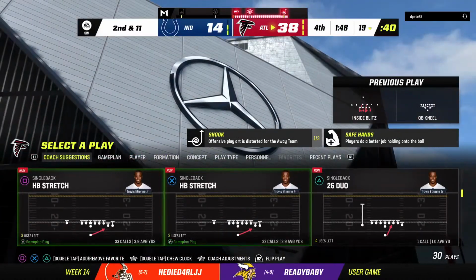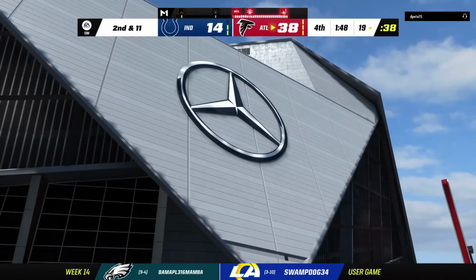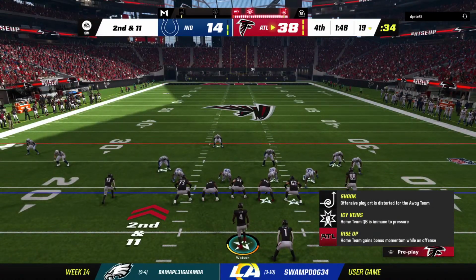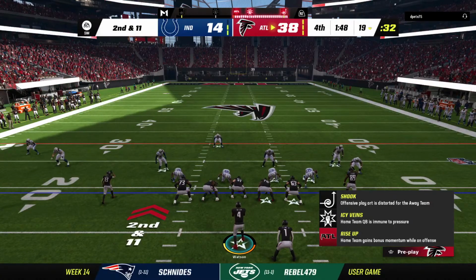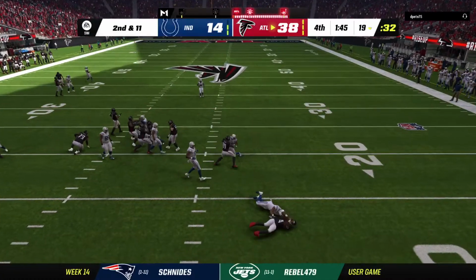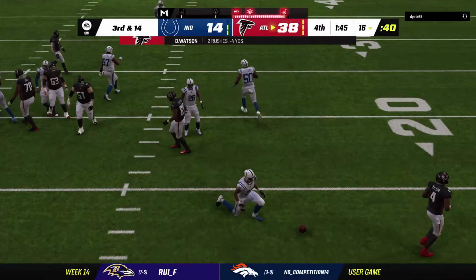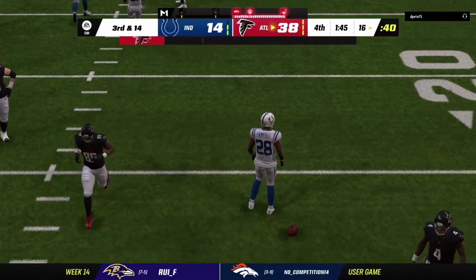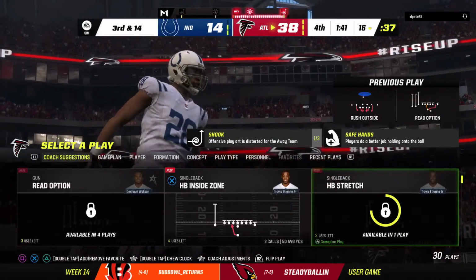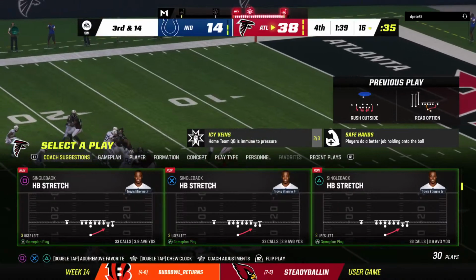The Colts going to use the first of their timeouts as they'll talk things over prior to this upcoming second down play. Watson going to keep it again. And once again, this Colts defense stops him behind the line of scrimmage. That's a big loss of 3, and it brings up third down. And not a lot of success to be found there.